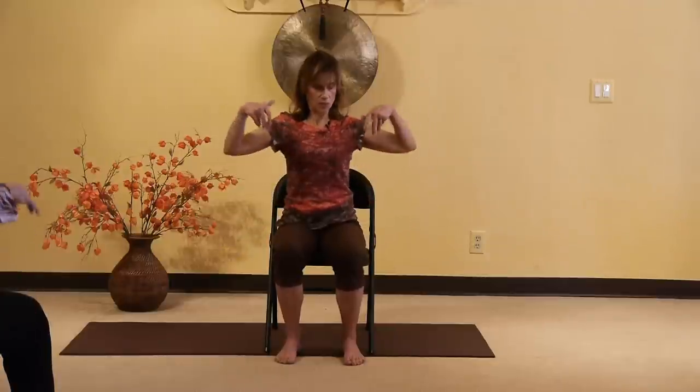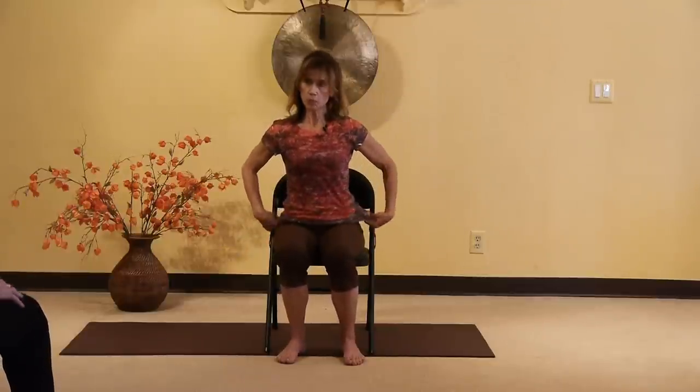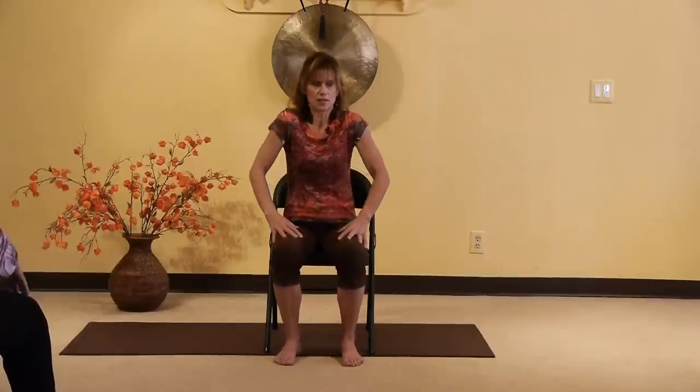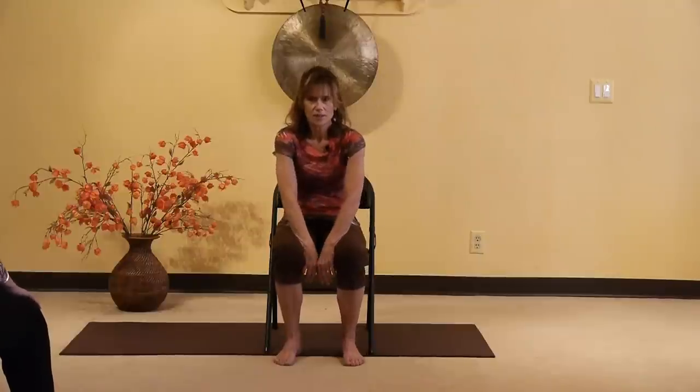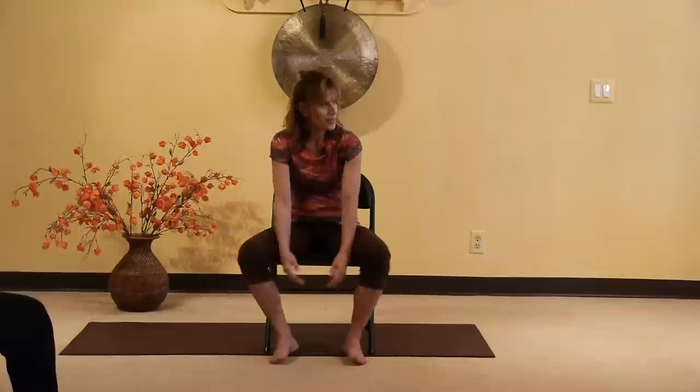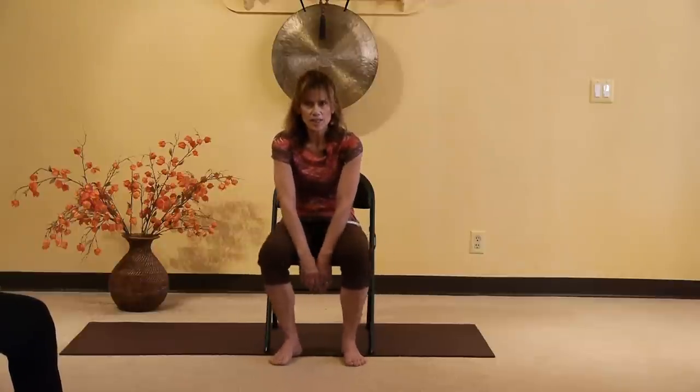Okay, so we're going to do something called the shoulder plug-in. I like this one because it reminds us of our posture. Okay, so everybody, we're going to do the slump first, which is this. Really slump. Even put your hands in the front and go like that. Yeah. Does that feel good? It feels so lazy, doesn't it?